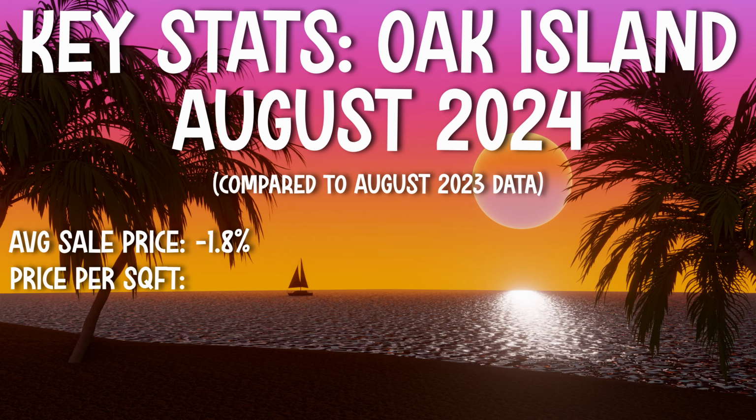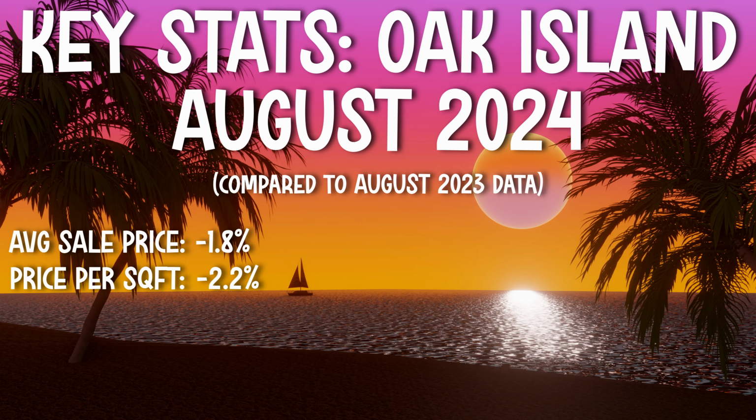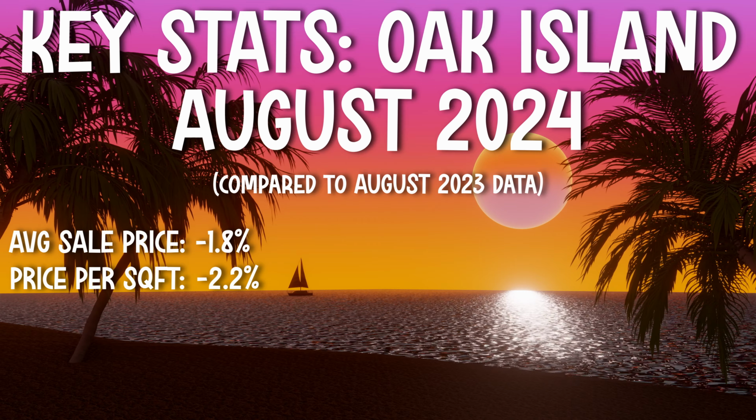Right alongside that, we look at the average price per square foot. So year over year, average price per square foot on Oak Island has dropped 2.2%. That is based on per square foot of house that you have on the island, what is the average sales price? And obviously there's a wide range.